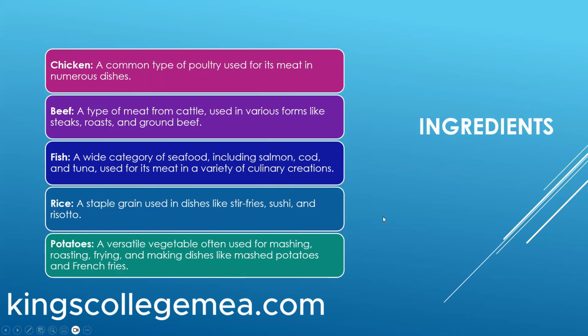Now you may be wondering why I don't have any pictures in here. This is a conversational course. This is not a beginner's course. You should already have an idea of what these things are. I'm just going to explain them to you, and I'm going to explain how we use them in sentences.